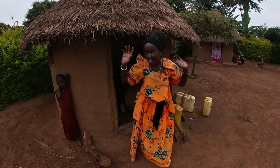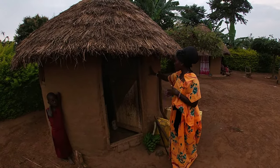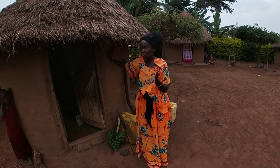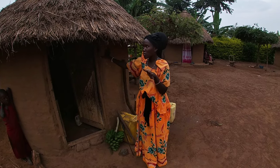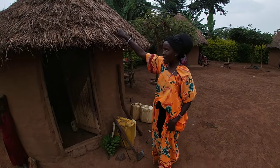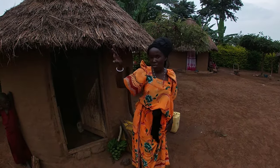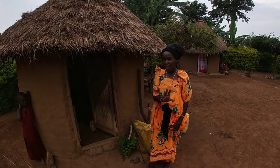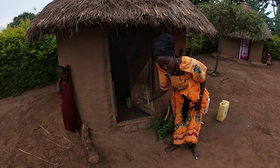I'm very tall, guys. So this is simply clay mixed with some water. The Ugandan people, they don't use cow dung to make their houses, the huts. They simply use clay and water, and then they thatch the house with very special grass. Yeah, this is a grass, and they are very cute, very nice. So guys, as you can see, the house is thatched with grass, and also they use the cow dung, but not on the walls. They use the cow dung on the floor, just that.